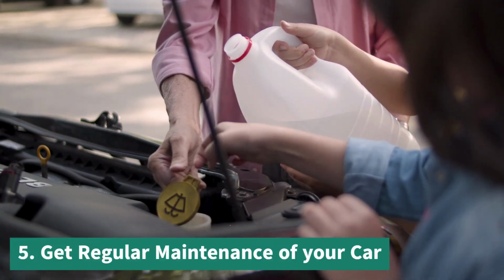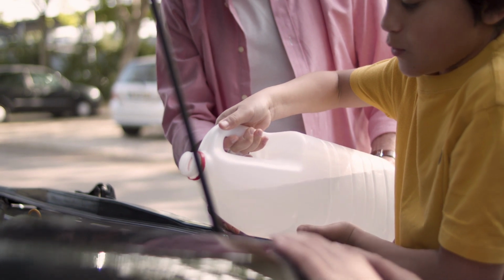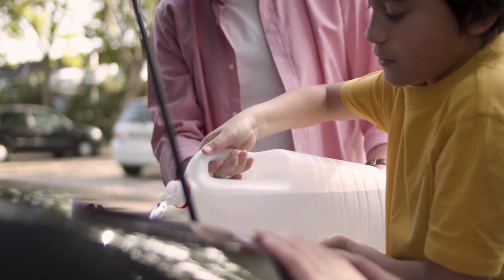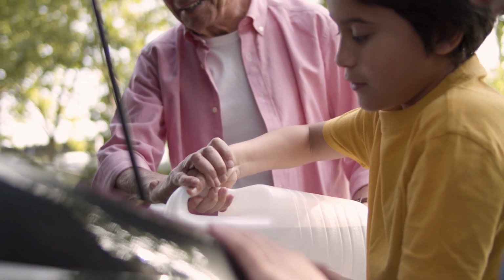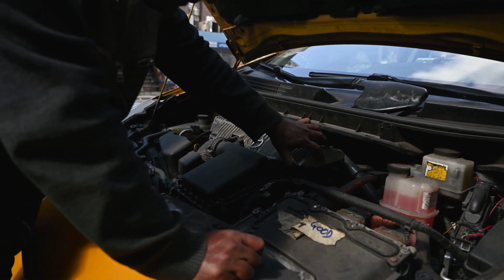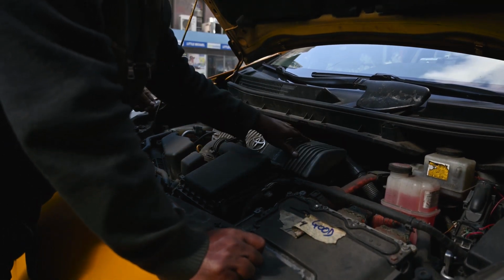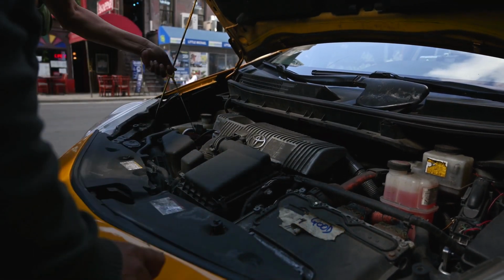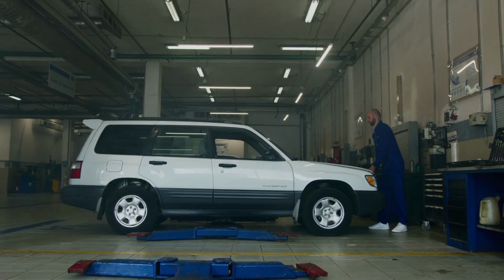5. Get regular maintenance of your car. Regular car servicing helps maintain your engine's fuel efficiency. Engine parts work closely in tandem. That is why if your vehicle is poorly maintained, sludge and corrosion may build up between the parts, making it difficult for the engine to work smoothly. This is also why engine oils are important.